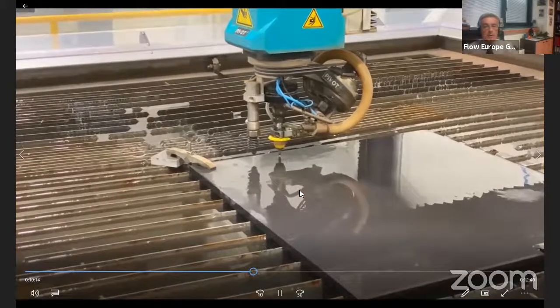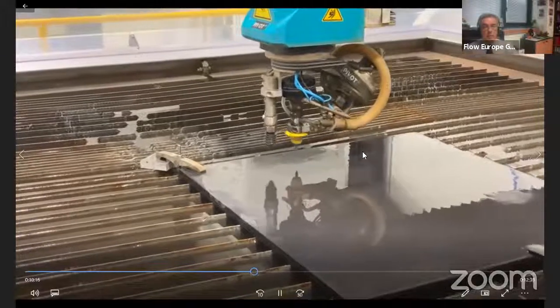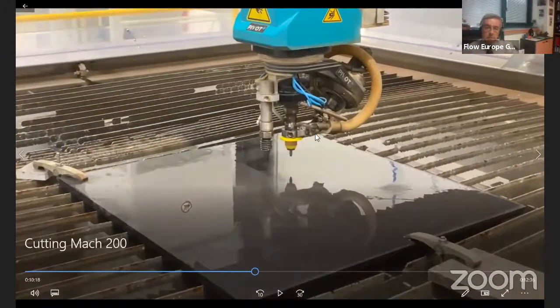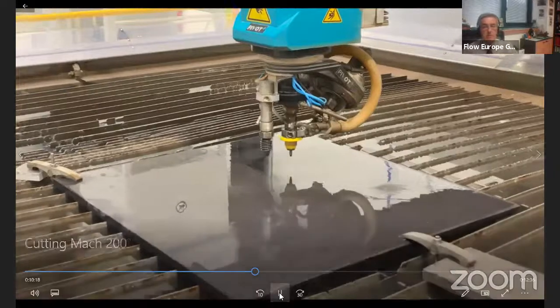Now we're going to start with another different, important component that I already highlighted for you at the beginning. This area here is called the Ultra Pierce. Ultra Pierce is a patented device by us since many years, since the early 80s, that allows us to pierce, to make a hole in the middle of the plate without breaking the material. Very, very important. You will see now how it works.